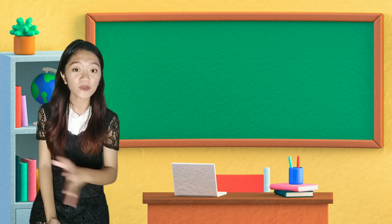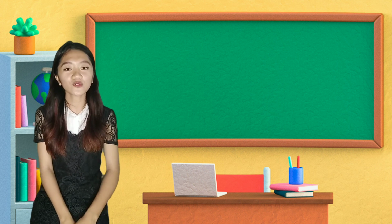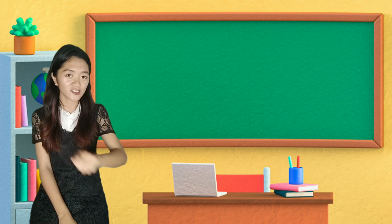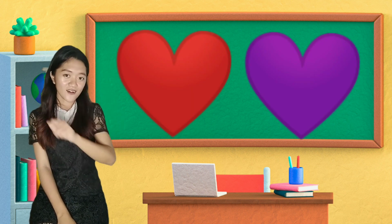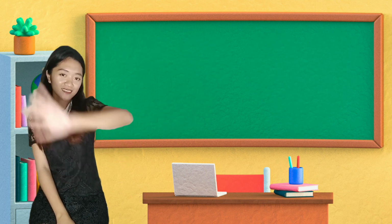Kindly pick up all the small pieces under your chair, and just prepare na lang para sa pag-uwi. And I want you all to draw a heart shape in the air. Oh, heart shape. Okay, and erase it with your hands.